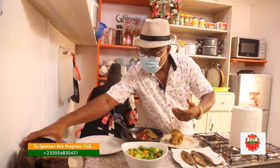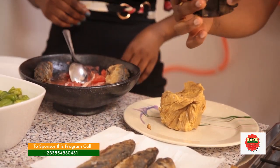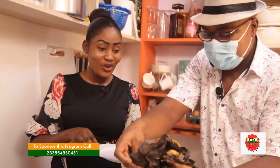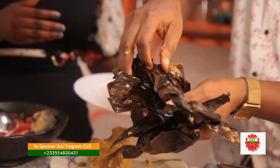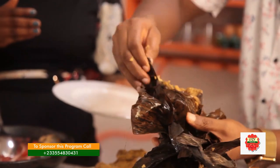Since we are two, I'll take another one and undress it. So I'm undressing this one, then this one is for you. It could be a female, so I am treating it with all cautiousness. You need to be gentle with the removal. You see? I am undressing.